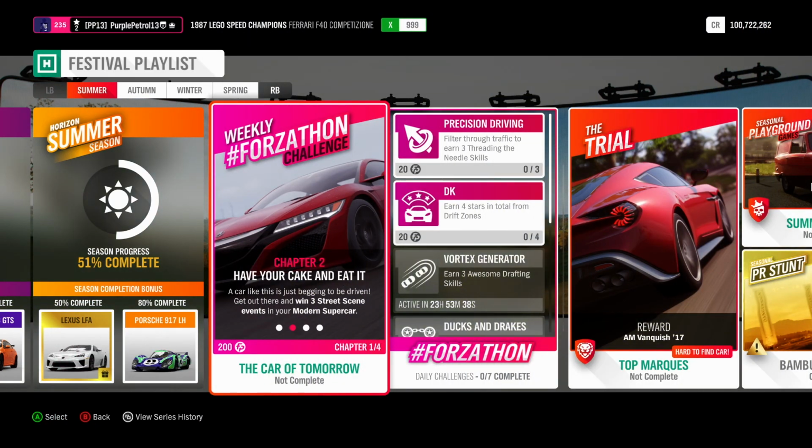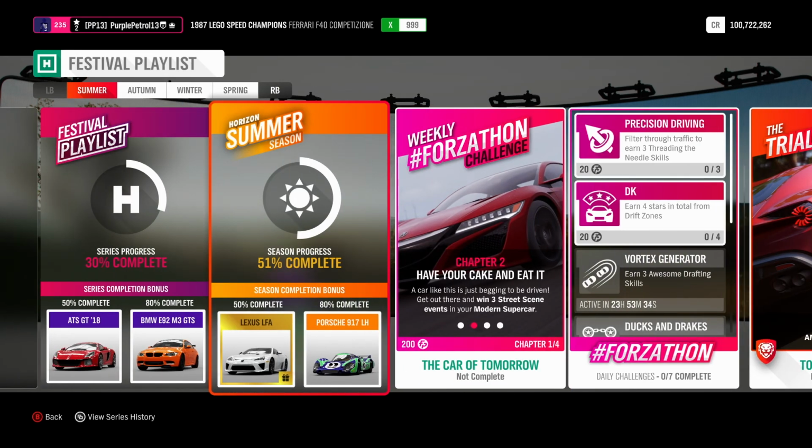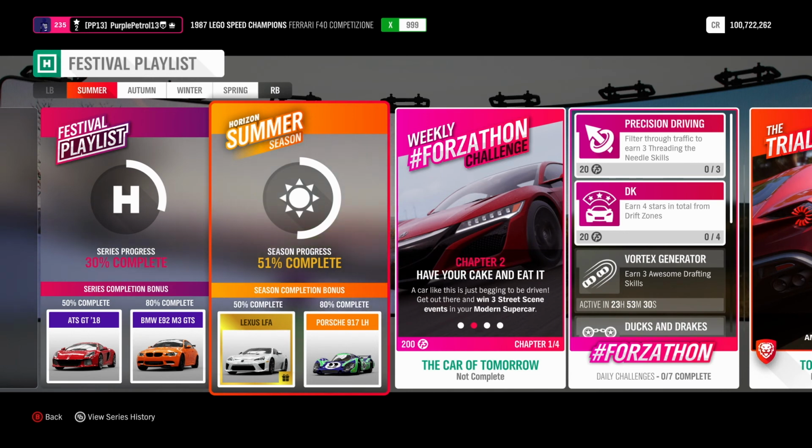Hello and welcome back to Forza Horizon 4 to test out the Lexus LFA, which is brand new to the game, the prize car for 50% completion of the Horizon summer season.